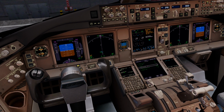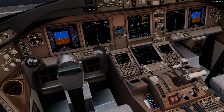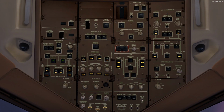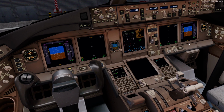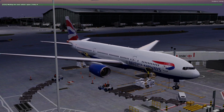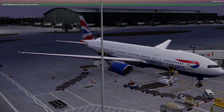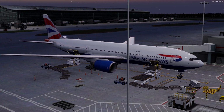Shutdown checklist, hydraulic panel set, fuel pumps are off, flaps are up, parking brake, it's not set but we're just going to tick it anyway, fuel control switches are cut off, weather radar off, we can ADRU off, emergency exit lights off, and packs can also come off. Securing the aircraft checklist completed. We'll stop the clock, an hour and 12 minutes, and well, there we have it folks. Down on the ground at London Heathrow safely after that PPE flight.